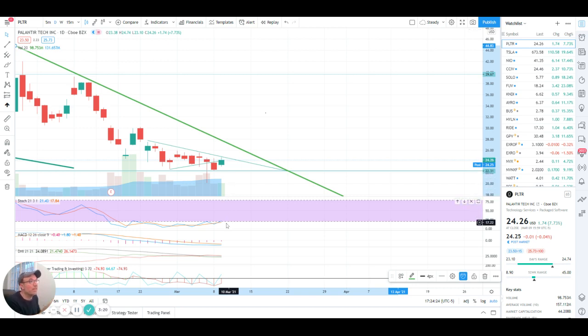If we look at the stochastic, it is still quite low. The stochastic closed here at 21. Some say in technical analysis that when a stochastic goes from under 20 to over 20, it's a buy signal. So for those people, and if you are one of them, that's fair. This would be a buy signal for you. It's not a buy signal for me.